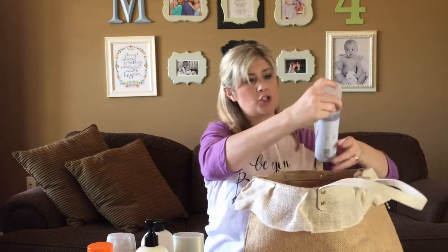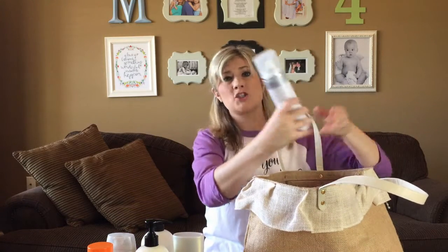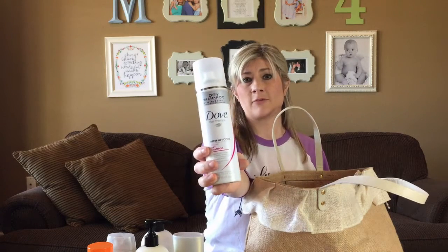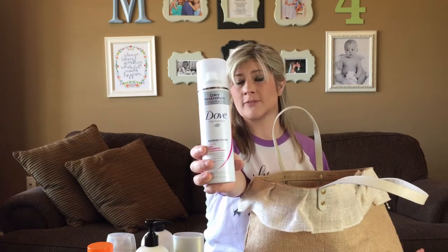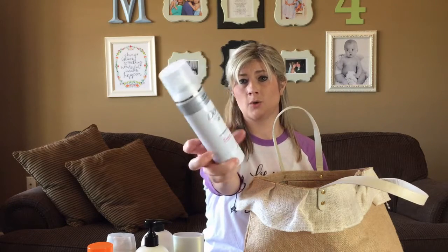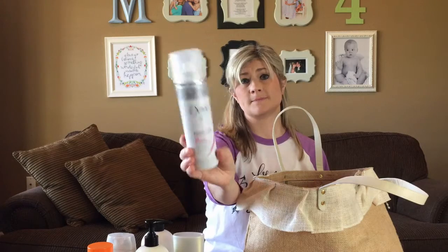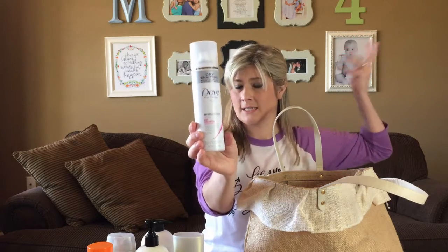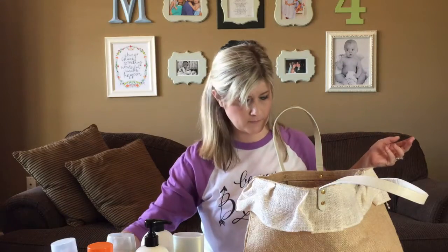Next, I always travel with dry shampoo. The Dove dry shampoo is my favorite by far. I have tried several different brands, and this one is the one that I always go back to. It's really good, and it doesn't make your hair look like it's got white, flaky dandruff in it. So this is a must, because I don't plan on washing my hair every day.